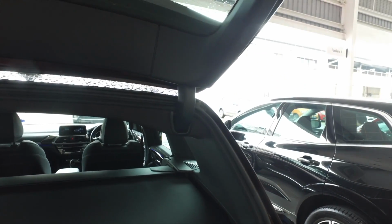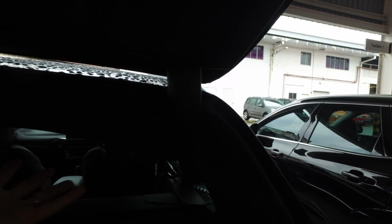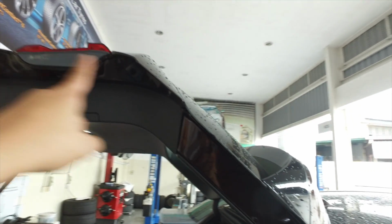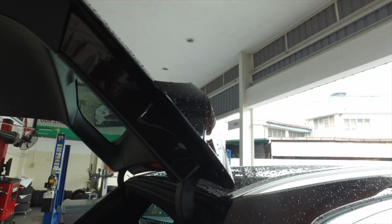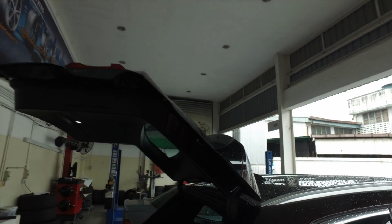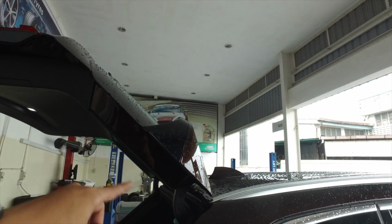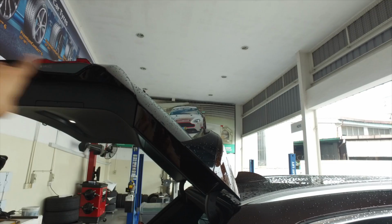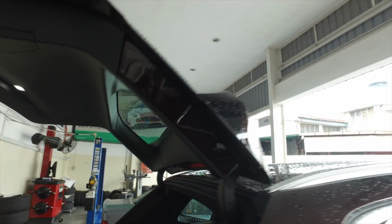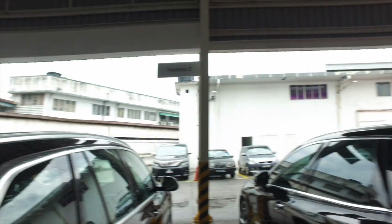Now in terms of mechanism, they are exactly the same as Audis. They put the motor inside here. There's one motor over here, there's one motor over here, and look at it, the whole boot lid is supported and moved by the motor on the place where it is most heavy. Look at that. If I ask you to lift something up, the heaviest part to hold it would definitely be here. But that's where they choose to put the motor, which is like how Audis do it.